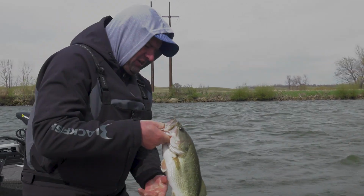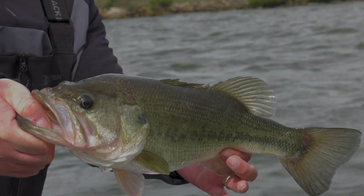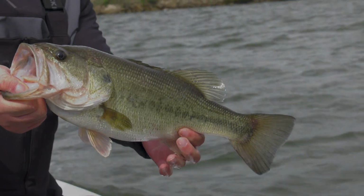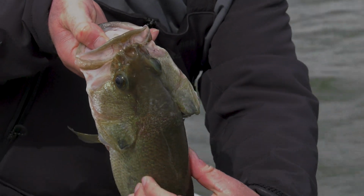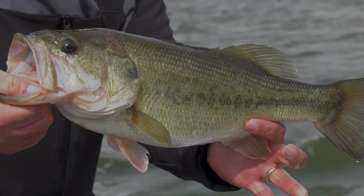Throwing that limber leech. These are just gorgeous fish. They're pretty much cookie cutter fish, but just solid fish. You just see how thick they are across the back and the belly. Just beautiful.